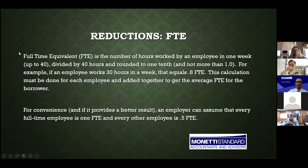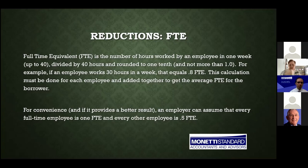The second test is the FTE test, and this is a slightly more impactful test because it reduces all costs. So all of your non-payroll costs are reduced as well, by a percentage that we'll get into. An FTE, for the purposes of this program, is the number of hours worked by an employee in 1 week, up to 40, divided by 40 hours and rounded to 1/10. It can't be more than 1. So if you're working 30 hours in a 40-hour week, that's 0.8 FTEs. You have to do this for every employee and add up all those FTEs to get your average FTE.